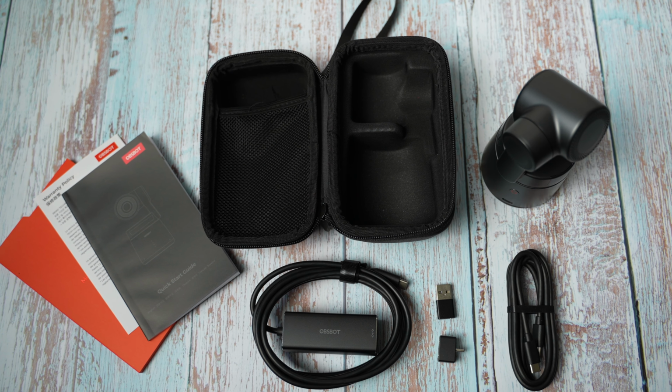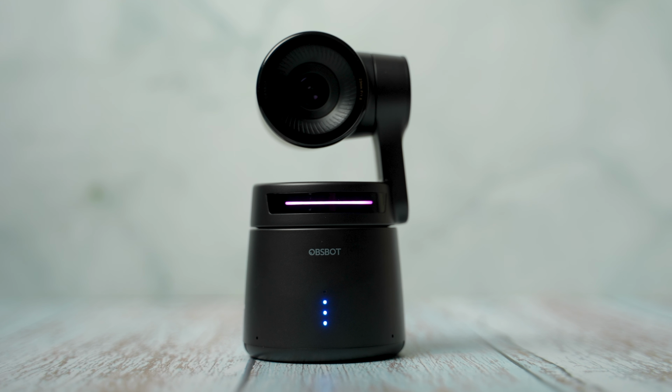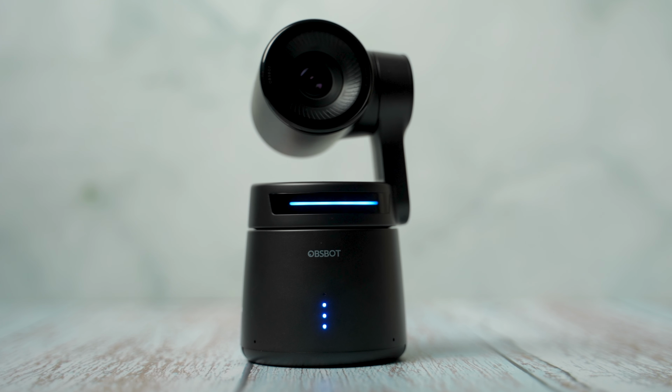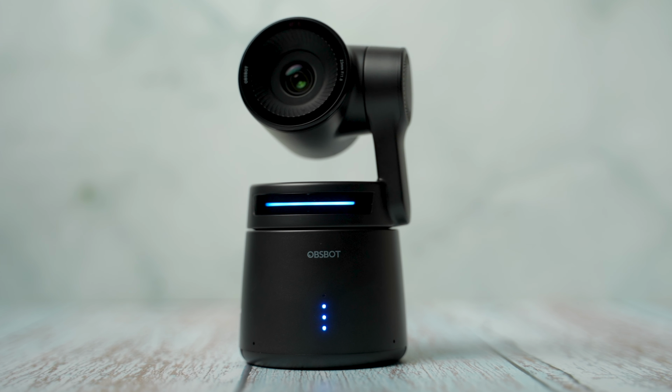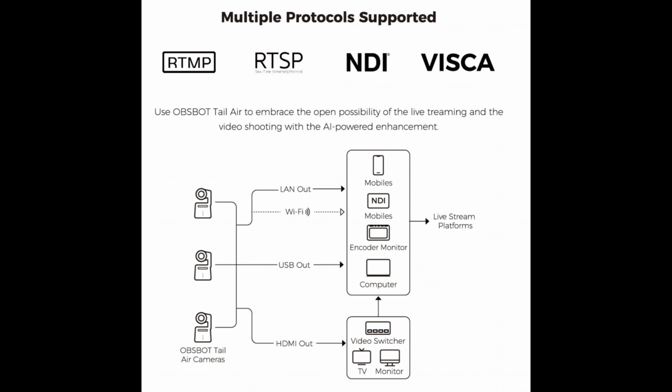This is a charging cable, adapters, and cable for live streaming. Charging time is 90 minutes when it is off. It can be also charged while using it. The runtime is 154 minutes once fully charged. Here is a graph showing different ways this can be connected. LAN, Wi-Fi, USB out, HDMI out. Everything is nicely explained here. I'm looking forward to testing this camera shortly.